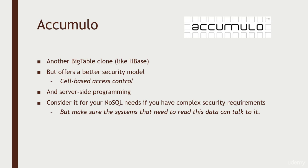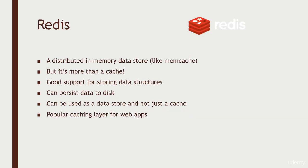Another thing that Accumulo offers that's not in HBase is server-side programming. So you can have little snippets of code that transform data as it's coming in on the server side. So if you do have complex security requirements and you need a NoSQL database like HBase, consider using Accumulo instead, but make sure the systems that you need to integrate with can talk to Accumulo.